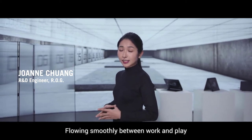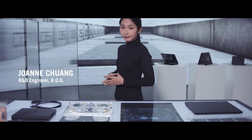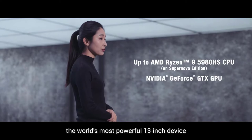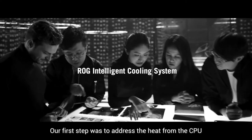Flowing smoothly between work and play in different settings requires speed and agility. We had to overcome several challenges to make the Flow X13 the world's most powerful 13-inch device. Our first step was to address the heat from the CPU.